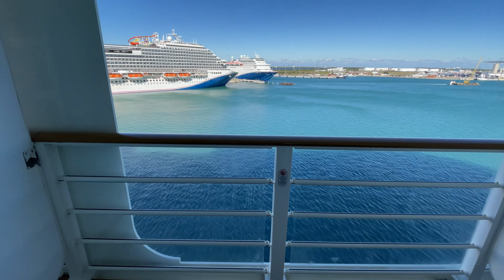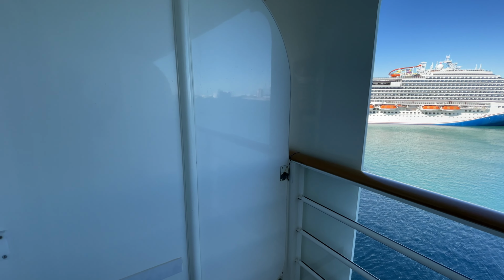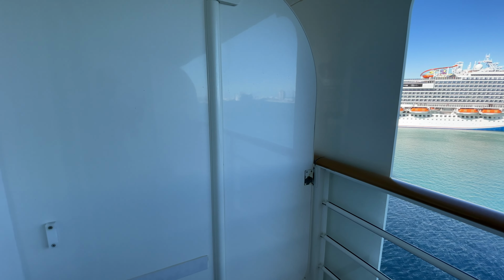They do have these dividers between the different verandas, and if you have that connecting stateroom, your host can open that up for you to have one big veranda for everyone in your party to share that way.